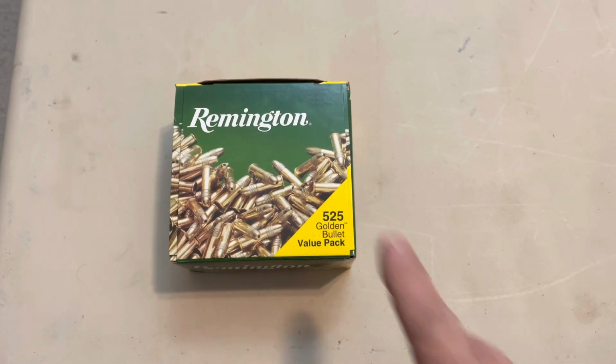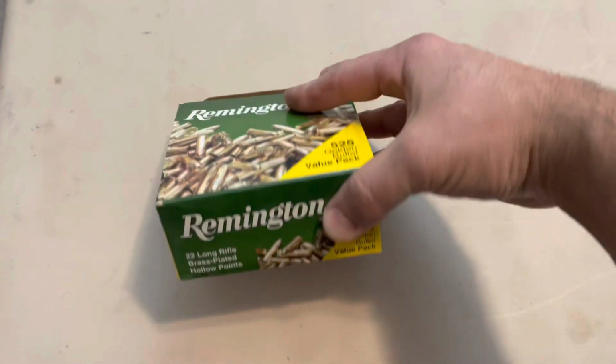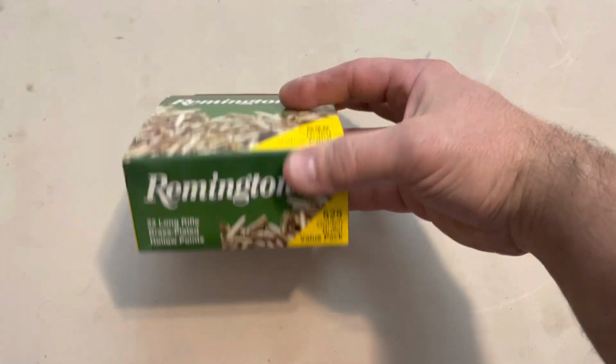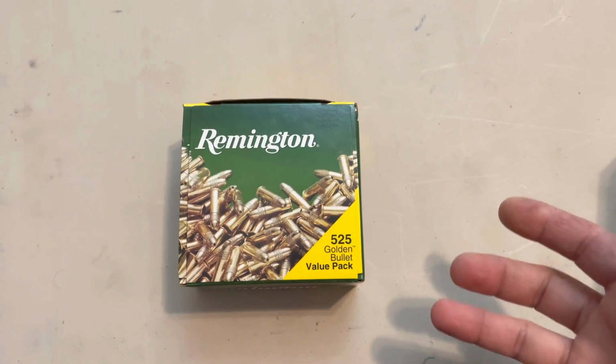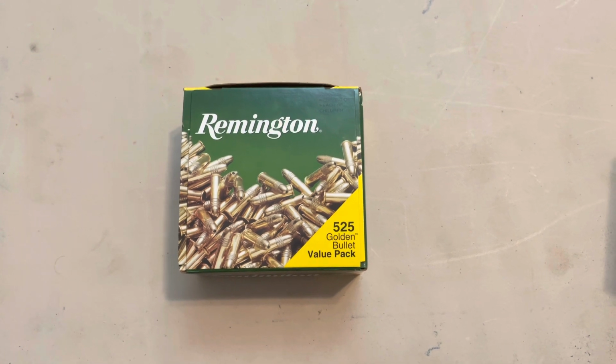So for starters, I bought a 525 round bulk pack of Remington Golden Bullet. And if you'd asked me 4 or 5 years ago if I'd ever shoot this stuff, I would have said no, because 4 or 5 years ago, this stuff was really terrible. And I think Remington has kind of respun their production lines quite a bit. I think they got bought out and they reopened.